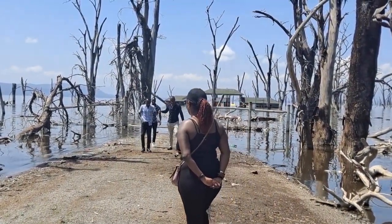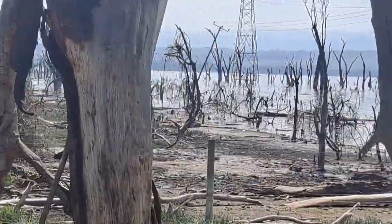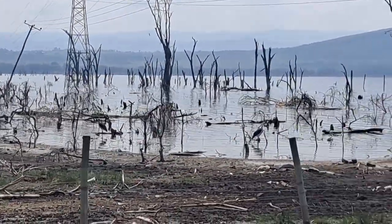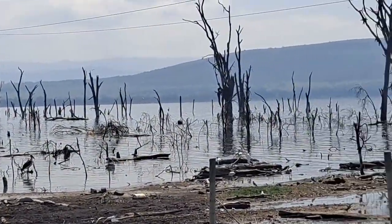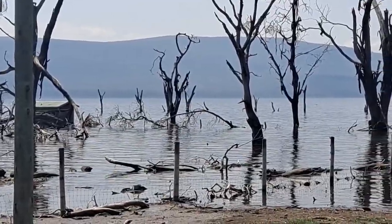As you go all around, even right now, we cannot manage to do a complete circuit on the other side. The water has encroached on the local community. If you see here, on the other side, there are some communities that are being evicted.